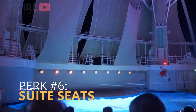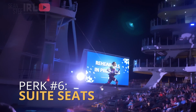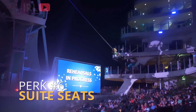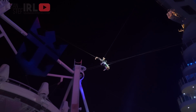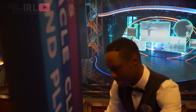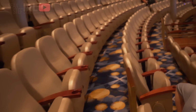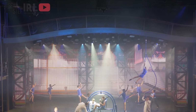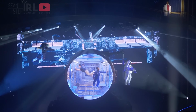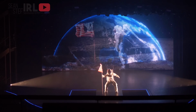All right, coming to perk number 6. This was a really cool perk. This was really, really awesome. You get some of the best seats in the house for the main theater, the aqua theater, and the ice rink. For those 3 areas that have shows, you get priority seating. Now, you don't have your own seating. You're actually sitting in the diamond suite level area, which for the main theater is in the top. It's the pinnacle area, the Diamond Plus. It's the only suite level area. So you're with the suite people. And it was wonderful seats.